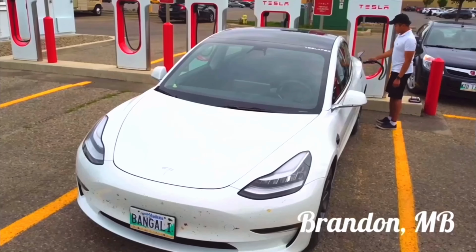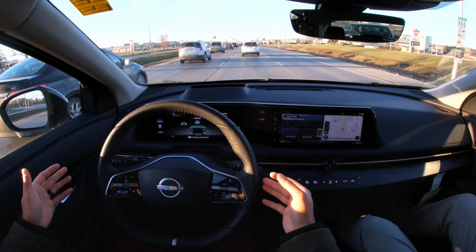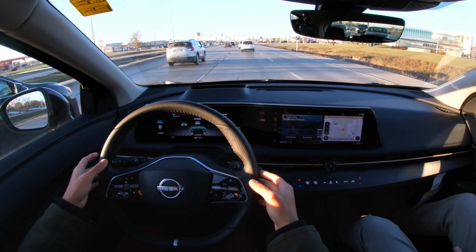On the other hand, if you're someone who doesn't frequently go on long road trips and can charge at home, the Nissan Ariya could be a more suitable option than Tesla.